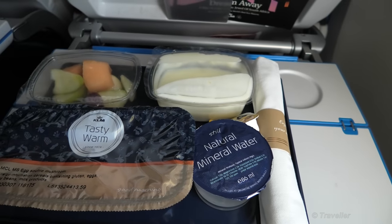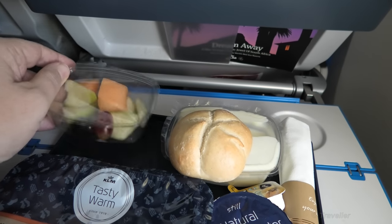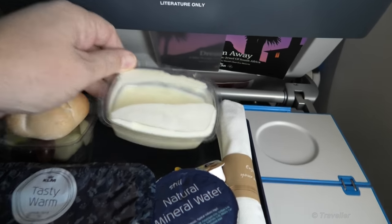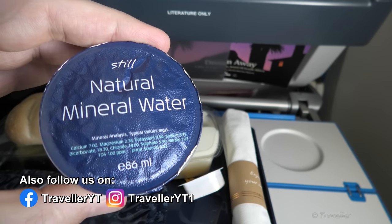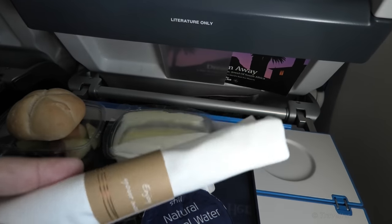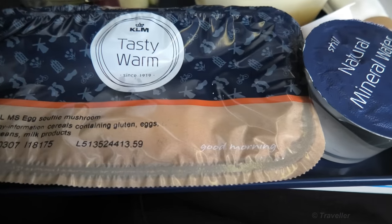A nice little bun here. Warm bun. Some fruit salad. Mauro's sitting one seat away from me now because we have this space, so I'll just be showing it. Got some yogurt, nicely packed. Water. Same serviette, knife and fork set as we had for dinner. Nicely packed in the serviette. And here we have an egg souffle, mushroom, with allergy information also on it.